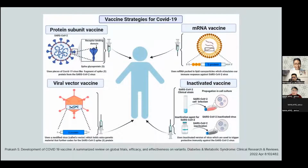Here is an excellent graphical abstract depicting the various vaccine strategies for COVID-19. So here we see the protein subunit vaccine, the mRNA vaccine, the viral vector vaccine, and lastly, the inactivated vaccine.